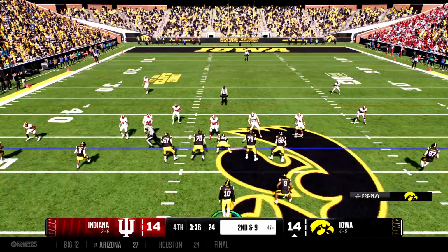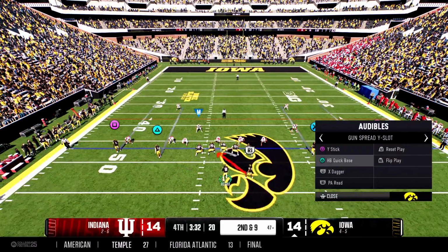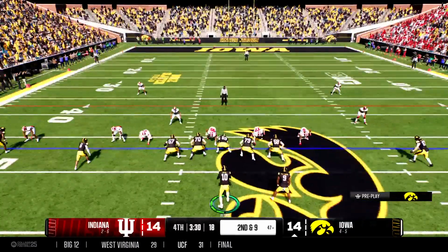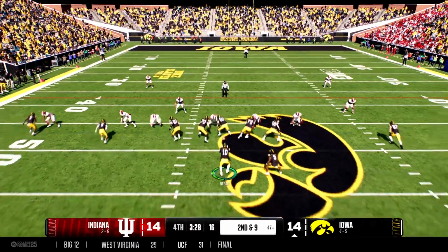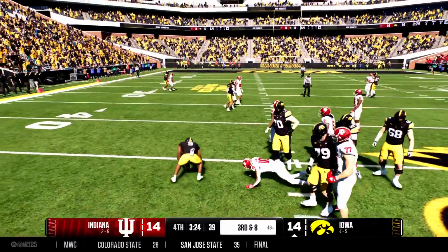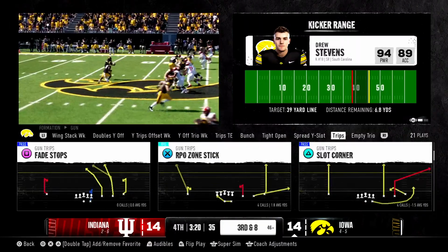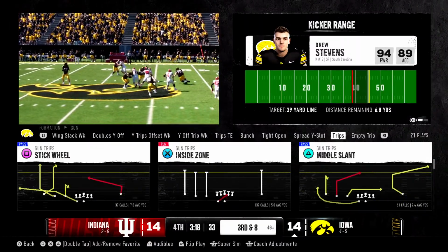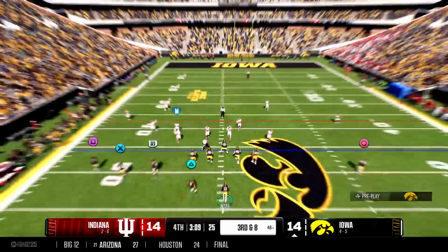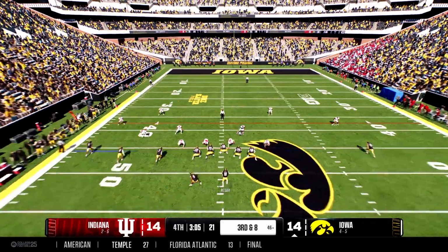Stuck with a running game on 1st down. Now here they come again. Takes the handoff. It's Patterson. Solid fundamentals on that tackle from this freshman. A touch out of field goal range. They need to pick up yards quickly on 3rd down.